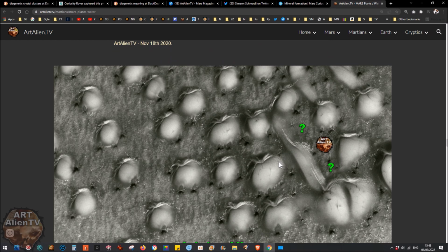I actually think these are either gourds or cacti or something very similar. I don't know exactly. They're so enormous. They're very different from anything we've got on Earth. And there are millions of them in some areas. This is only a small number we're looking at here. They're absolutely incredible. So check those out.